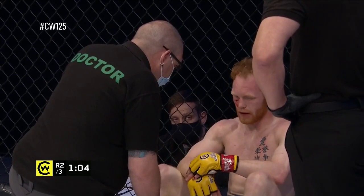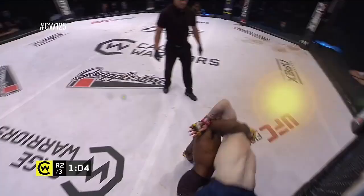Both knees were on the ground. He was absolutely downed. You have to be careful with this. Yeah, let's take another look here. And I think Gerardo just let the moment get away from him there.